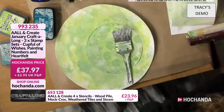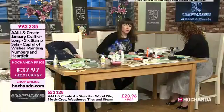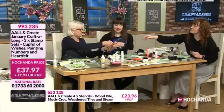Have we got a stamp set with the acetate? I don't think I have here. I've taken all my acetate off. Here we go. That's brilliant, Jo, thank you.